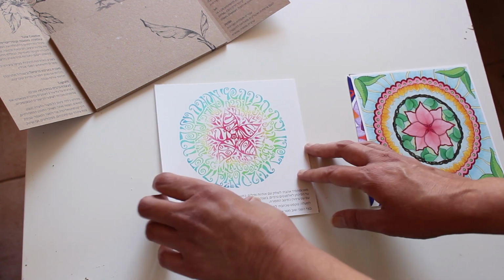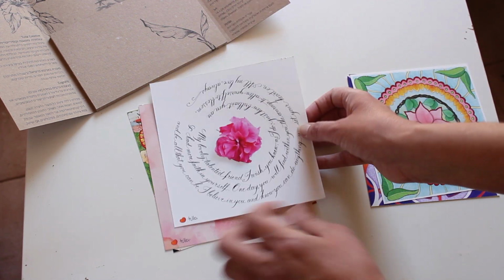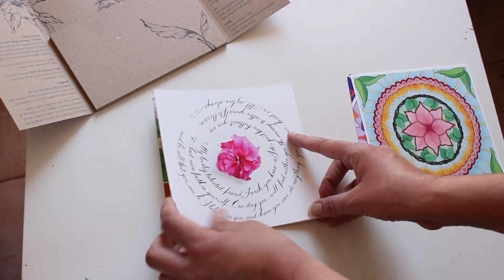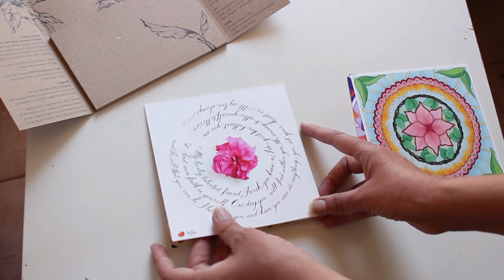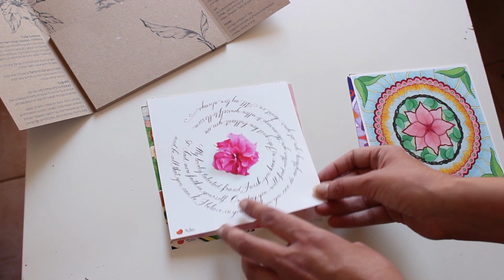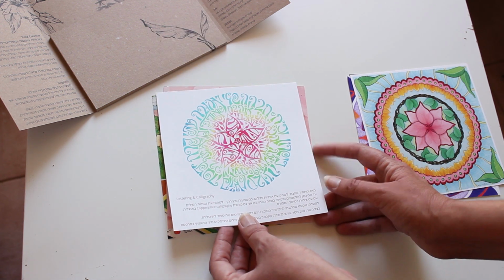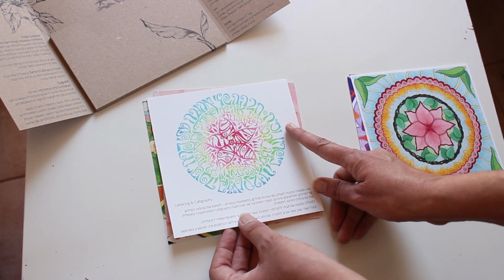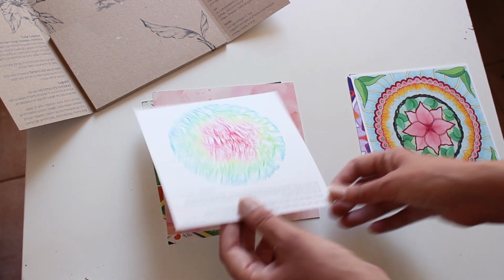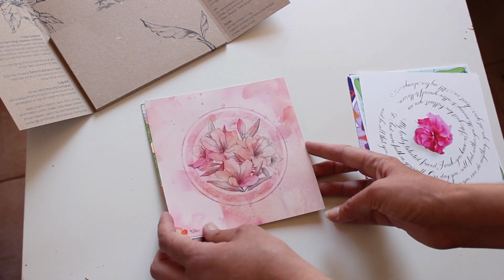Okay, oops, this is upside down. It should be this way first. Hold on, sorry. Okay, so you might have seen this one. I have the process videos on my YouTube channel, calligraphy, and this is lettering. This is a very loving text for my girlfriends. Then there's this one. You don't know this one.